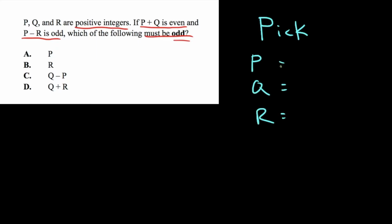P, Q, and R are positive integers. If P plus Q is even and P minus R is odd, which of the following must be odd? All right, so we got variables in the answer choices, P, Q, and R, and it's an even-odd algebra question. So those are our clues that we should pick numbers. P, Q, and R have to be positive integers, and I got to start someplace.